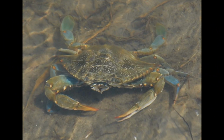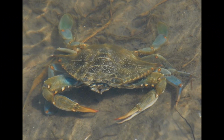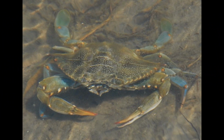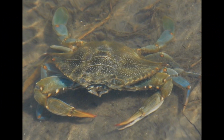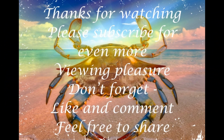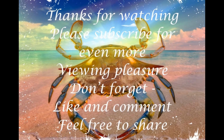They are a commercially important seafood species, and they are actively harvested by commercial and recreational crabbers. Human harvesting practices can significantly impact the population structure and overall lifespan of blue crabs, especially if there are no effective management measures in place.